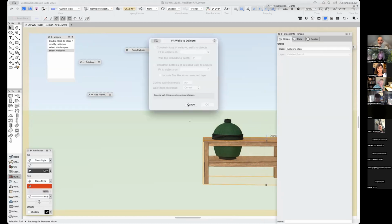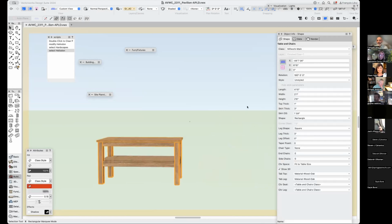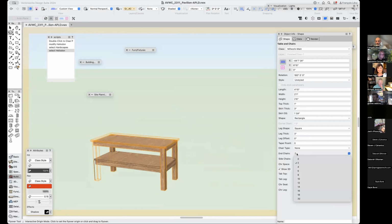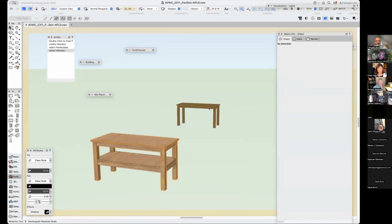And if I double click on it, you can see that part of it is the table and chairs tool. So I've set the chairs to 0, but I could turn them on, and there would be some end chairs here. I think it's too small. So that's a table, and I'll just drag it away.